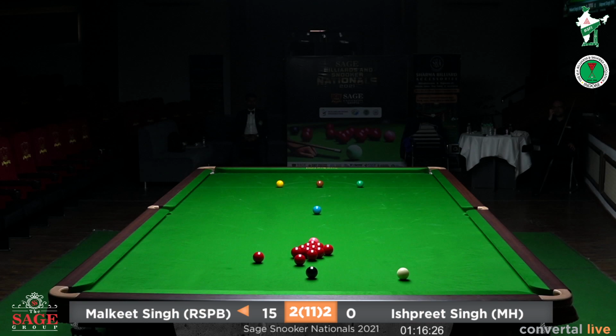And you know what happened? He missed the red, gave 7 points in the bargain, and now he has to play from the same position where Ishpreet would have played. He has to play the same shot of bringing the red down, white down to the back line. This was the shot he should have played earlier as well. He wouldn't have given the 7 points.